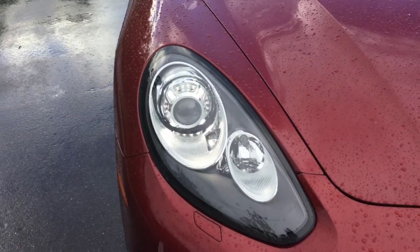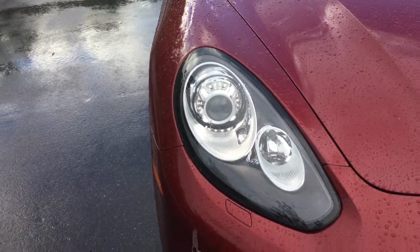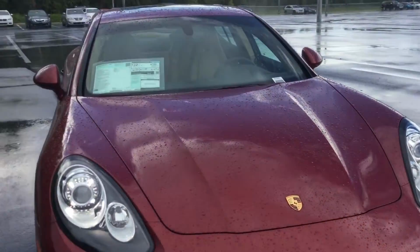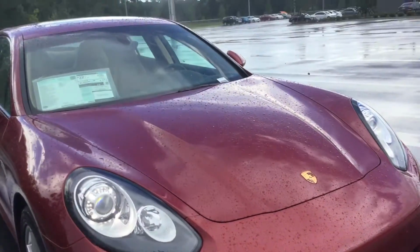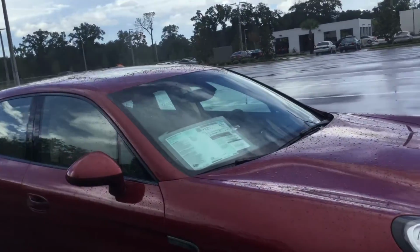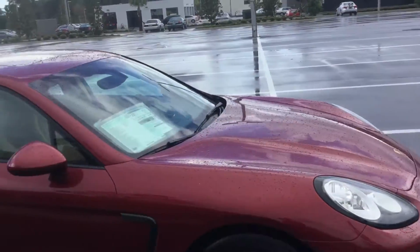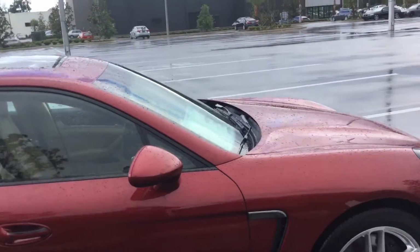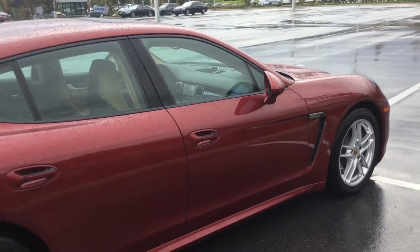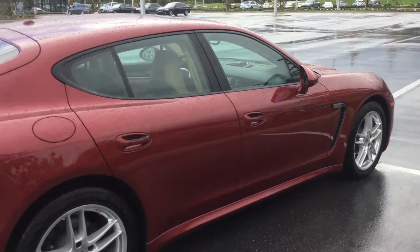Starting up front, you've got the 4-point LED daytime running lights, which are bi-xenon headlights. The Panamera is supposed to be pretty much a stretch 911, so even though you have the space and the look of a sedan, it drives just like a sports car would. This vehicle is powered by a 3.6 V6 that produces 310 horsepower and 295 pound-feet of torque.